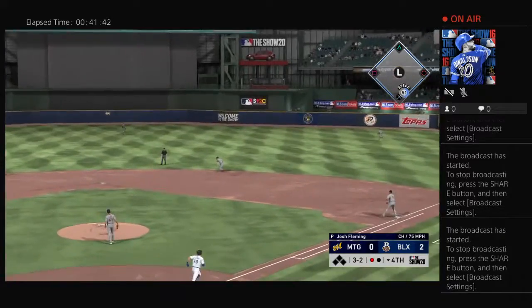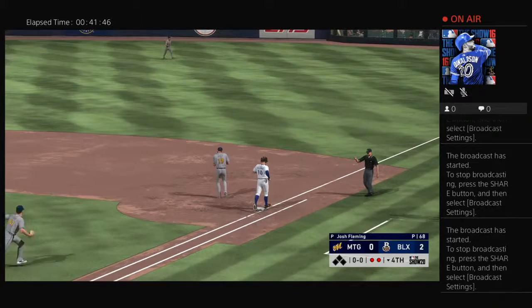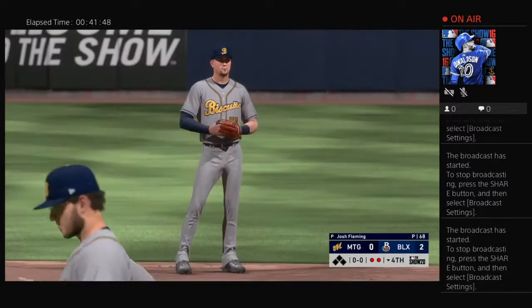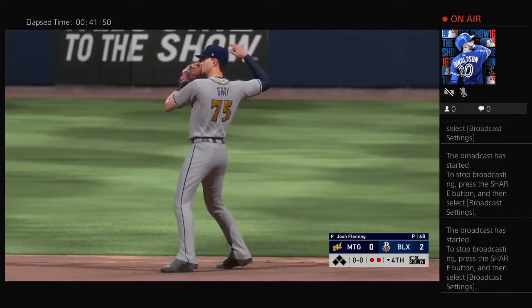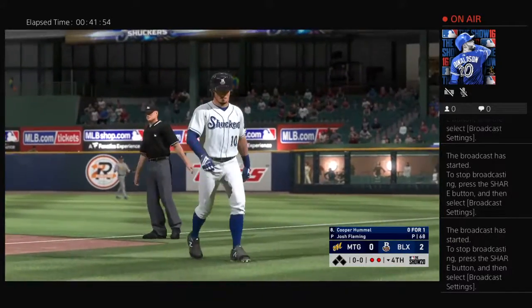Hard hit ball to second. Fielded cleanly. Throw gets him. 2 down. The left fielder, number 9, Cooper Hummel.